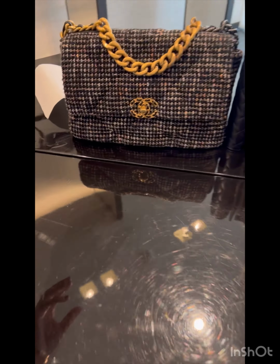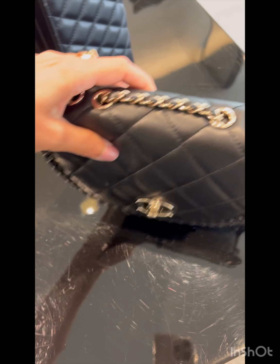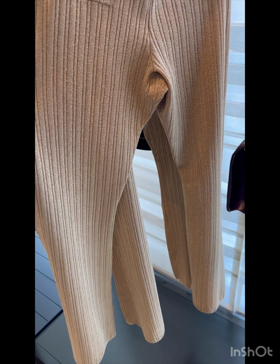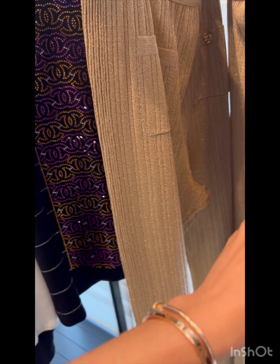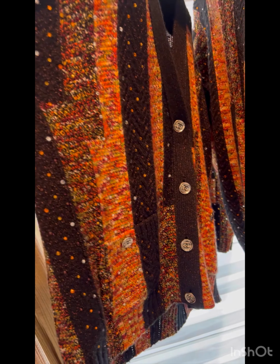Position 19. This is not very heavy. These are wallets on the chains. These pants are not that bad. Nice charm here. Maybe I should try these pants too. These are wallets on the chains. These are a bit grandma-y.